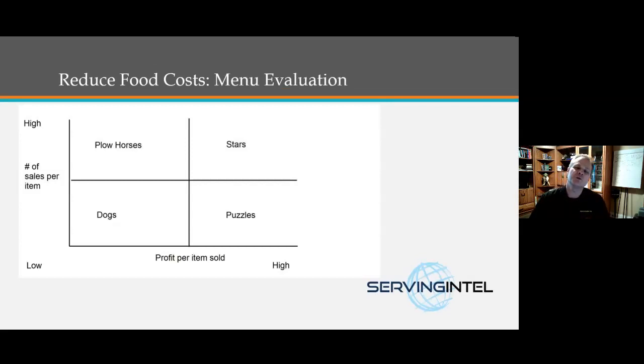Now, a velocity chart, and this is a 4-quad chart that's often referred to as stars, dogs, plow horses, and puzzles. This is a very simple thing to understand, but you need to know 2 things. 1, how much of an item am I selling? And this analysis is usually done by menu category. So let's take a menu category.